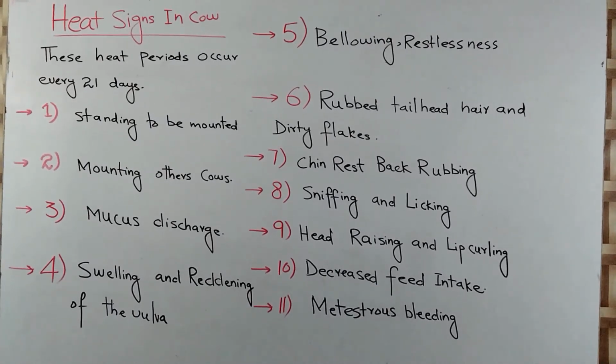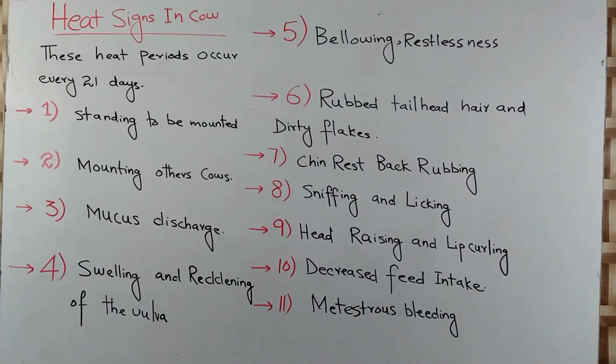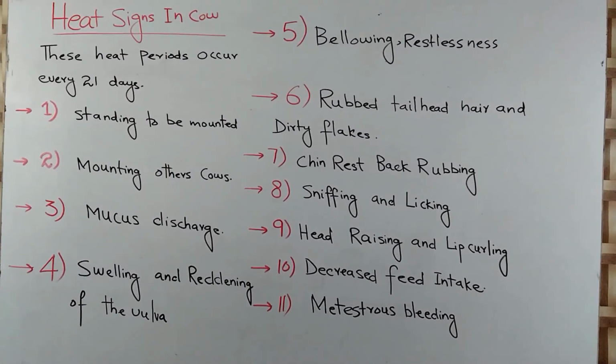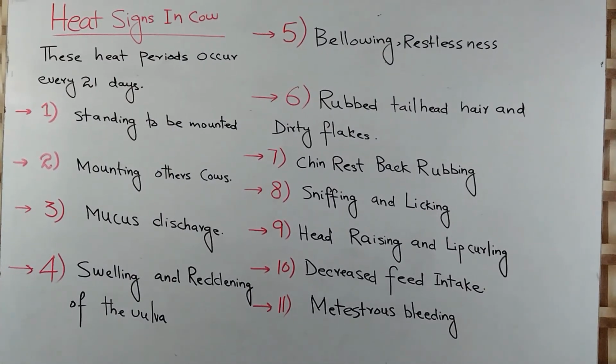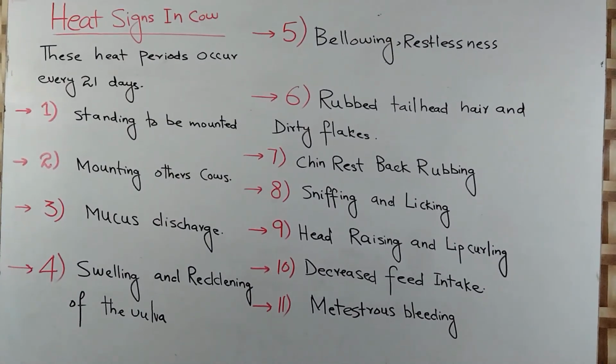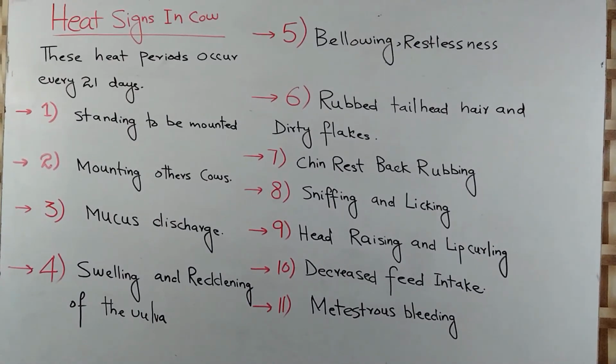The second one is mounting other cows. The act of mounting other cows may be a sign that the cow is in heat or approaching heat. Although it's not a primary sign of heat, you should watch cows exhibiting this behavior closely for standing behavior. And the third one is mucus discharge.